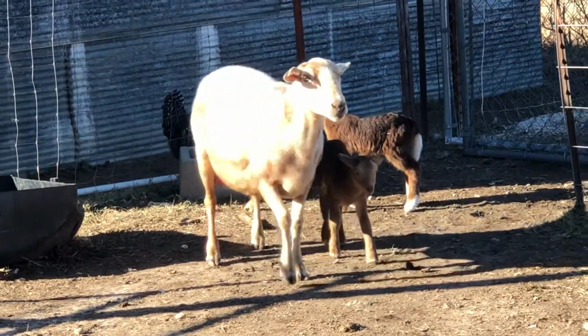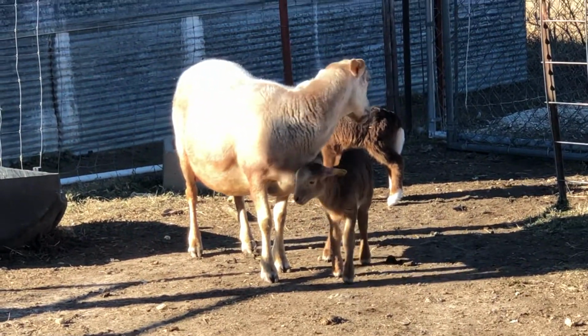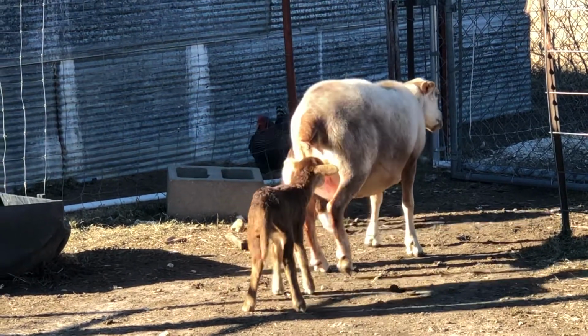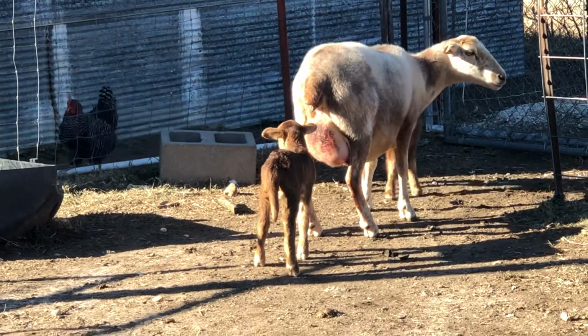But she's a Katahdin hair sheep, 3 years old. It's the first time she's had any problems. But that's why you just have to pay attention.